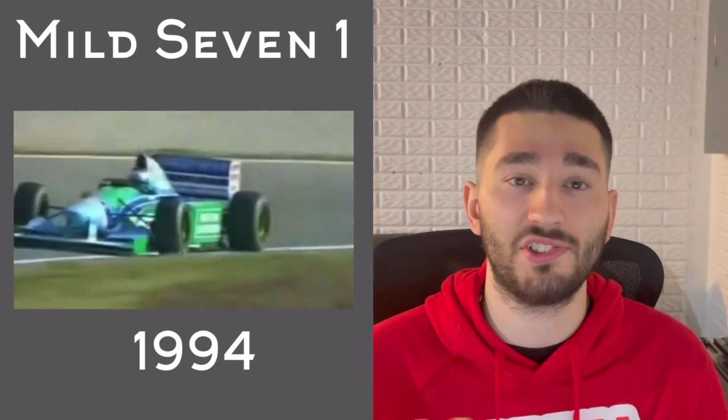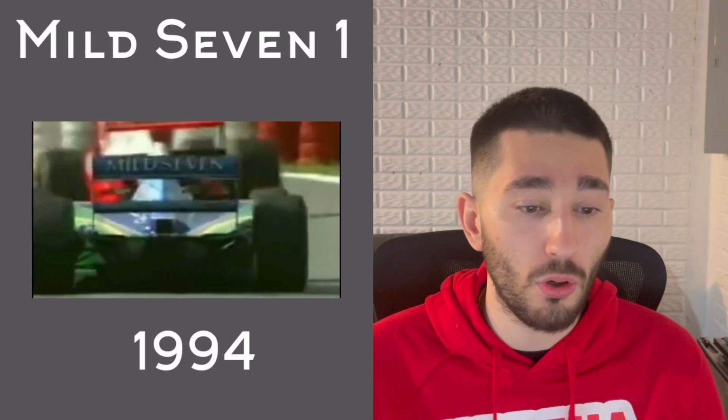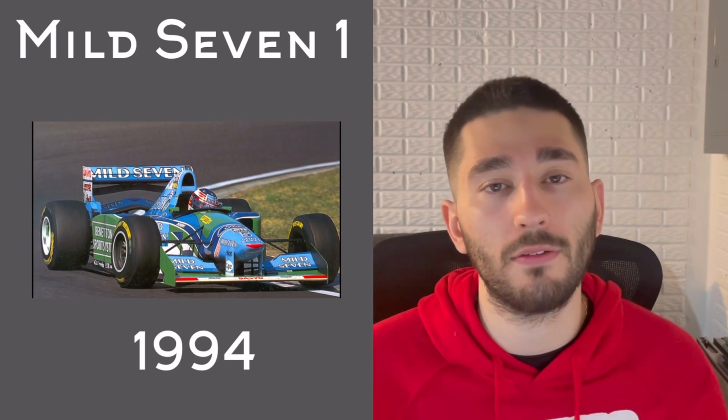We move on to my favorite era of Formula One liveries, and 3 liveries in a row, might I add, that are just gems to the sport. And this is also the year that Michael Schumacher won his championship. So not only did he win it, he won it in a badass car, so made it just that much better. They ended up switching the Camel and going to Mild 7, which was their competitor from Japan.